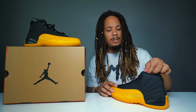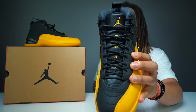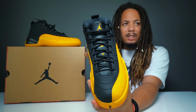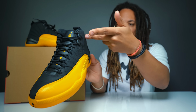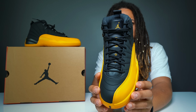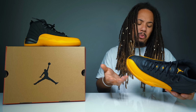But what is very crazy is that the material used on the paneling of the whole upper is totally different than on the tongue. The tongue actually uses that patent leather, the same leather that's on the Flu Game. So you have two different leathers going on. It's not odd to have different leathers, but for the tongue to be different than the actual shoe just threw me off. You can just tell right there. So I don't know what they were doing.